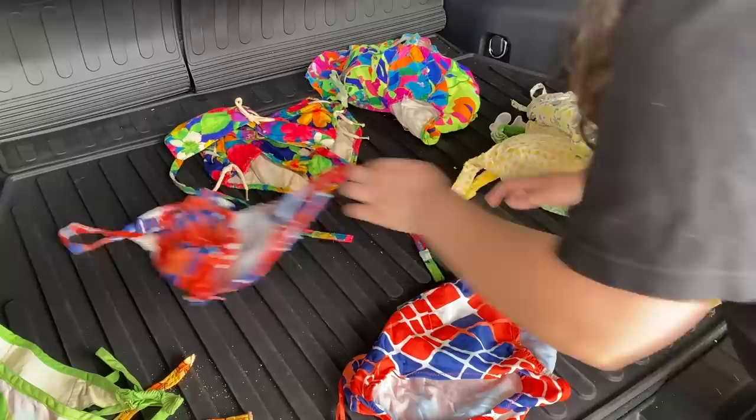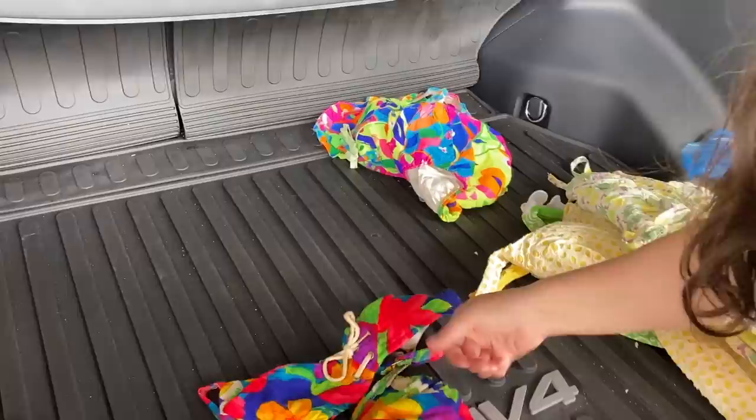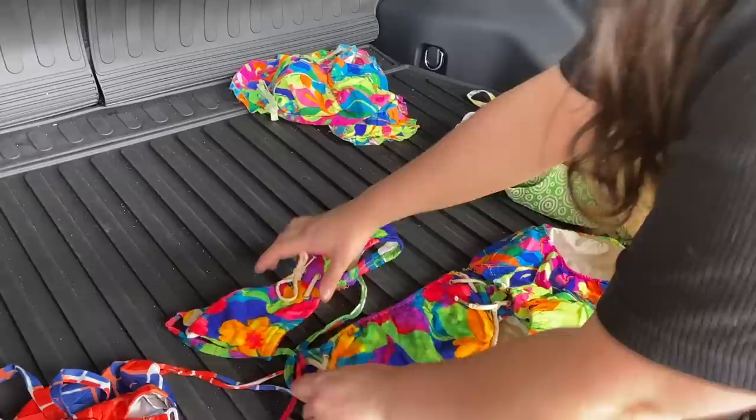Look at that. And this also, I think this might be a little newer, like 70s, by Maiden Form. And then these really fun tropical sets. Yeah, I saw these. These are the only two bathing suits that I found. You really found a ton of them. And my mom. Yes, your mom did.